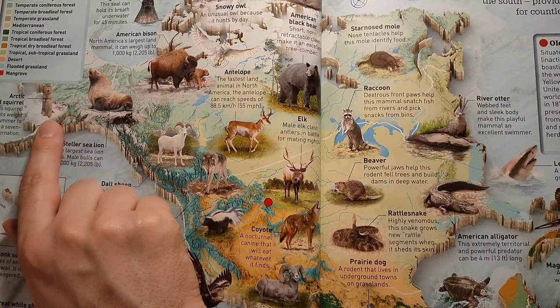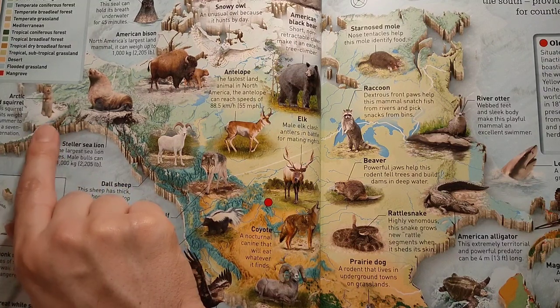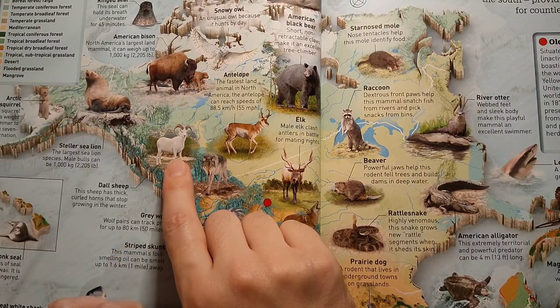The Arctic ground squirrel. Arctic ground squirrel. Doubles its weight during the summer to prepare for a 7-month hibernation in Alaska. I love a goat. Dall sheep. The sheep has thick, curled horns that stop growing in the winter.